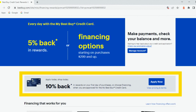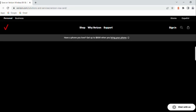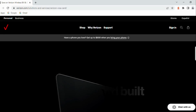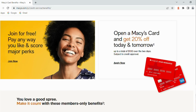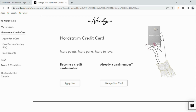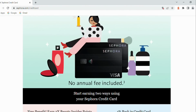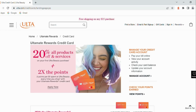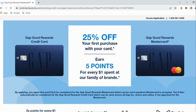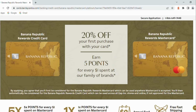You've got cards from Best Buy, Home Depot, Lowe's, the Verizon Visa. You've got your department store credit cards like Macy's, Kohl's, JCPenney, Nordstrom, IKEA. The Sephora and Ulta credit cards have instant approval and the potential for immediate use. And then of course the granddaddy of sort of the retail cards where they really try to get them into your hands, the Gap, Old Navy, Banana Republic, Athleta family of cards.